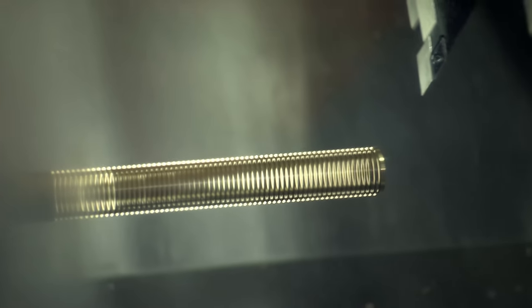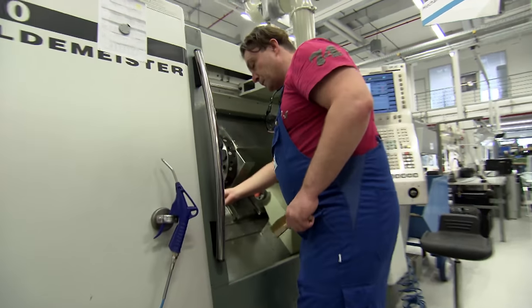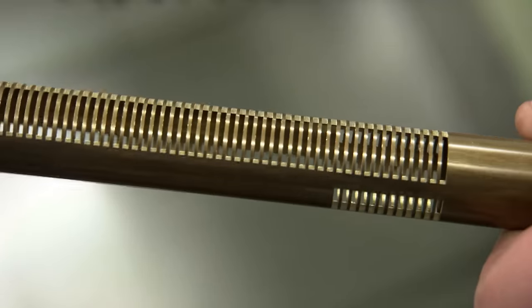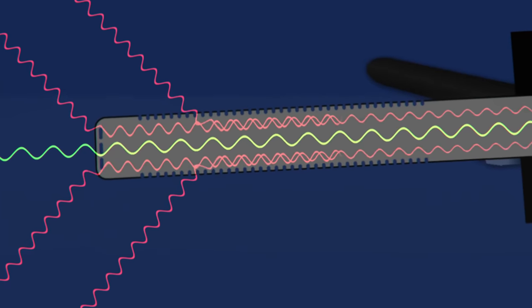The idea is that the sound you want comes straight down the tube to the diaphragm. Unwanted sounds come in from the multiple slots in the side. These slots are carefully spaced out, so the unwanted sounds simply cancel each other out.